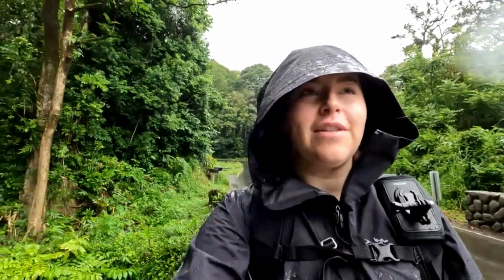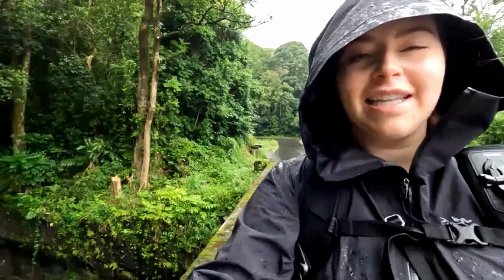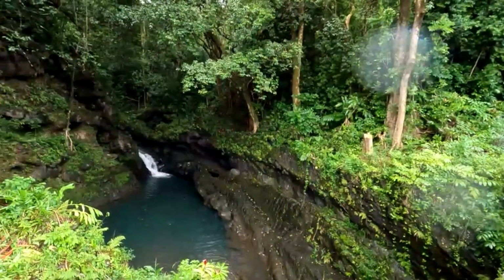Well, we've made it to a little waterfall. It's really cute and pretty. I actually really wish you could go down there, but it doesn't look like it's too accessible and we'd probably die trying to get there. But take a look at this view.